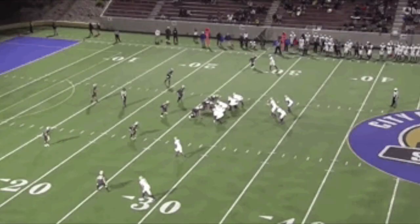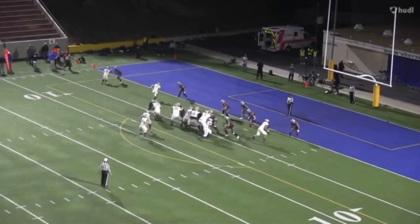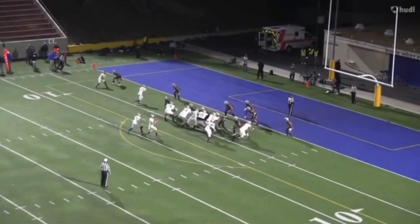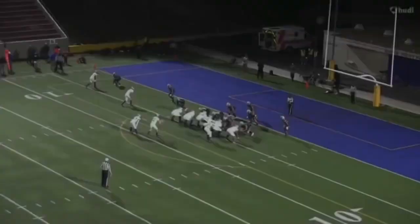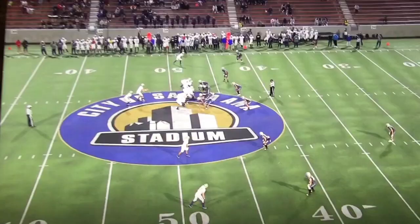So he takes a lot of pride in his accuracy and understanding where windows are going to be. He does a lot of homework and study about coverages and where weaknesses are and understanding disguises and movements and stuff pre and post snap. So he's not a kid who just goes back out there and surveys the scene and tries to figure it out and go. I mean, he has a pretty good idea and plan even before the ball is snapped, and he confirms that and makes great decisions after the ball is snapped in that post snap environment. So he's got that ability.